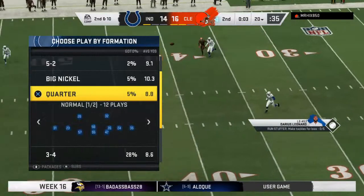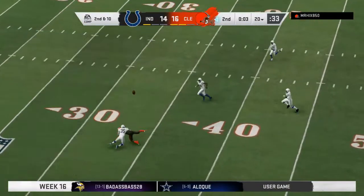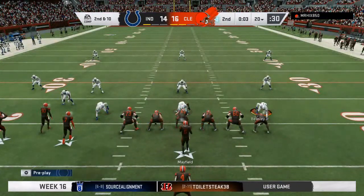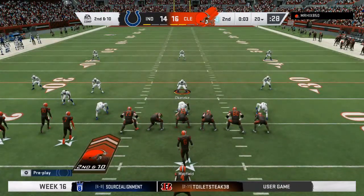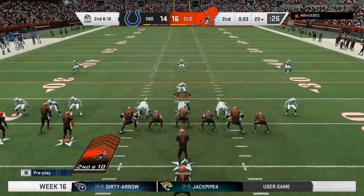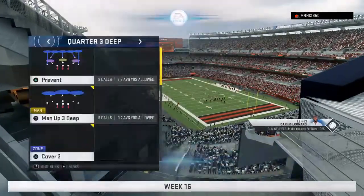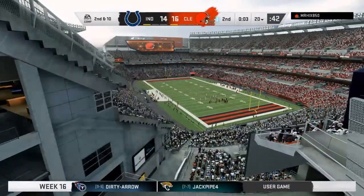You're just feeling it. Meanwhile, they take a shot to start the drive, but this is going to wind up incomplete. And this will probably be the last play of the quarter. Watch the run. Good shot, baby. That's a baby shot. Now whistles and a timeout with 3 seconds left in the first half.